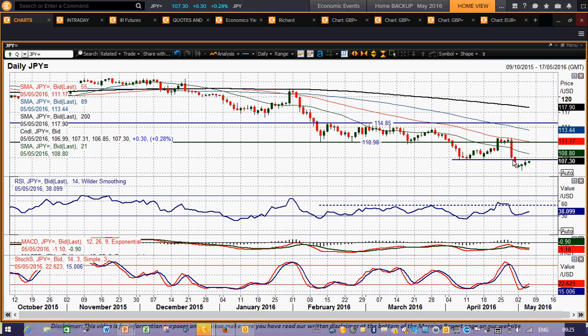Sorry, those old supports. Old supports become new resistance, and as yet we're not really seeing anything that would suggest this is anything other than a bear market rally on dollar yen. Got this slight improvement in stochastics, but as yet nothing confirmed. You've got the crossover, but not a confirmed buy signal. You've got the MACD lines, which are still very muted and very negative. RSI's picked up, but again, there's no real buy signal there, I wouldn't say.